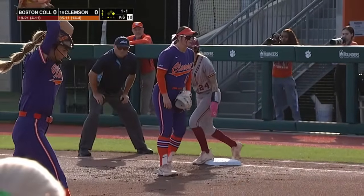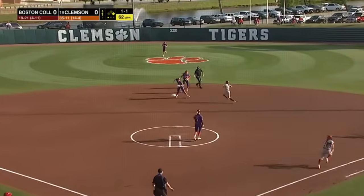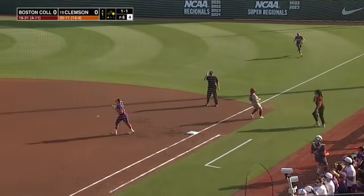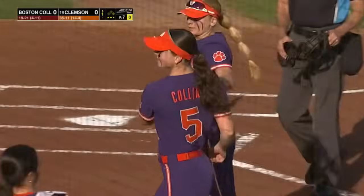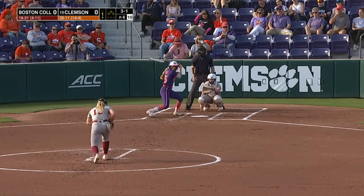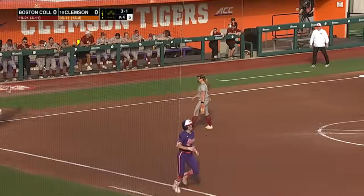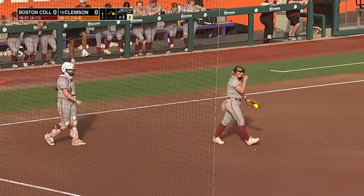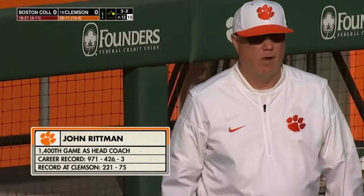So the count, 1 ball and 1 strike. And that one's tapped to short. Collins to first, and that's a double play. That's tailor-made. Pitcher is walking almost all the way into the catcher to get the ball after a ball that's not put in play. And the catcher's tossing it underhanded. I don't know if it's a case of a sore arm.